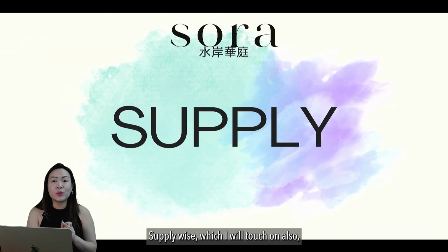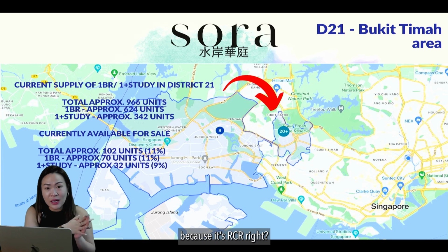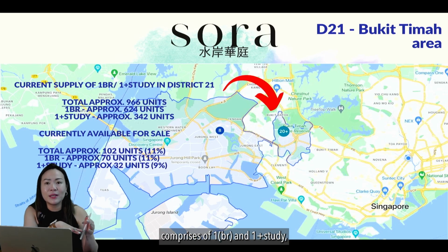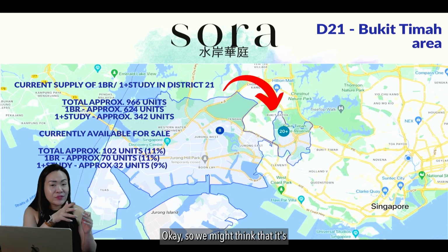Supply wise, which I will touch on also. D21, of course, will be a better location because it's the RCR, right? In D21, there is approximately a total of 966 units, comprising 1 and 1+ study. Available for sale is only 102. Okay, so we might think that it's probably about 10 or 11%.